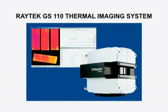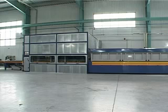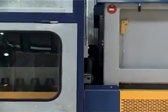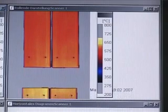The Raytek GS110 thermal imaging system is specifically designed to monitor the temperature distribution of low E glass. The heart of the system is an advanced infrared line scanner, mounted above the small gap between the heating and the quenching section. Just like a camera, the scanner views the heated glass sheets from above and scans their surface as they pass its field of view. Another sensor measures the temperature on the uncoated bottom side of the glass.